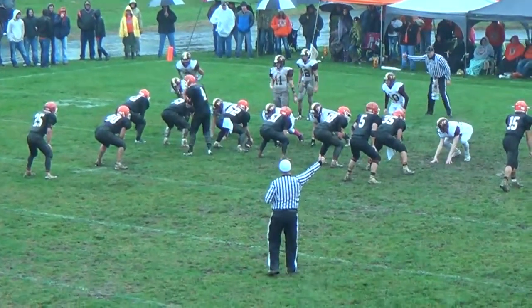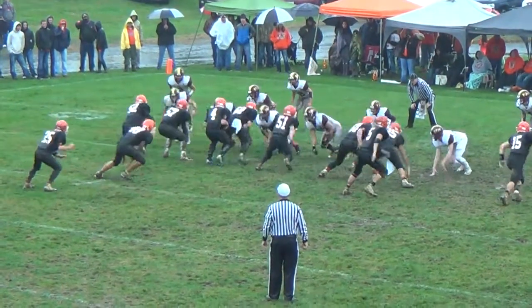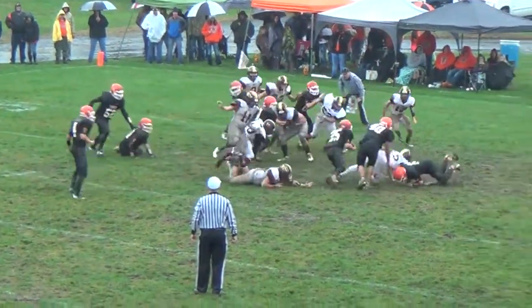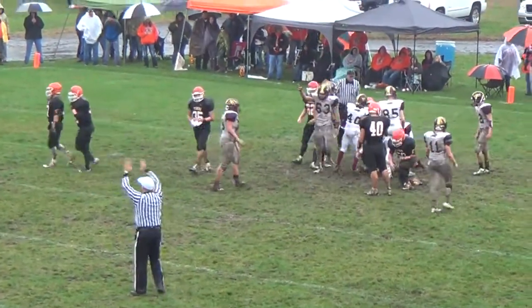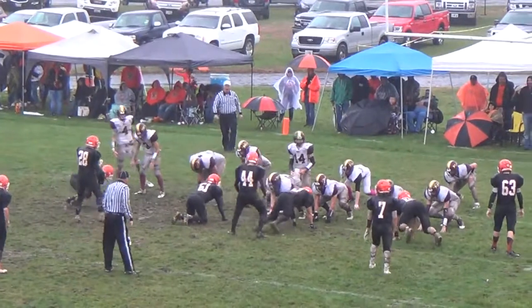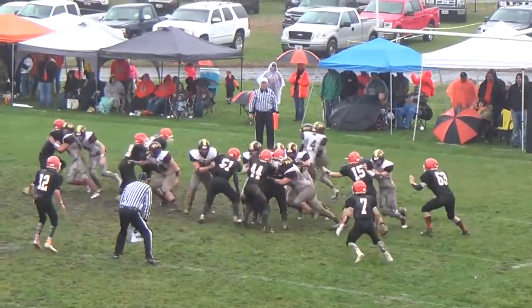On 4th and goal from the 5, Greenfield has an eye formation behind Arnett. Power to the right side, and they'll run right with Grigsby. Grigsby gets tripped up, and he's tackled at the 4, and that bites you. You can't get 5, 6, 7 yards every time, especially on a runny field, a wet field like today.